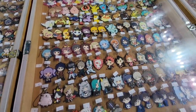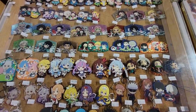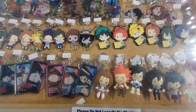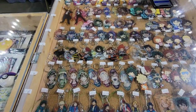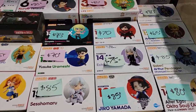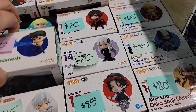It's overwhelming. It's just too many. I can't keep up with them all. My Hero Academia is all over the place here. I just see so much of it. Okay, I've been looking for a Death Stranding Droidamon or whatever these things are called. But this is cool too.